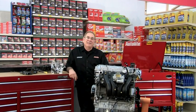The technology behind spark-ignited direct ignition has a very rich history. It is constantly evolving to meet the challenges of engine performance, fuel economy, and emissions. This is a technology you'll be working on more and more. In fact, it won't be long before almost every engine you work on has direct fuel injection.